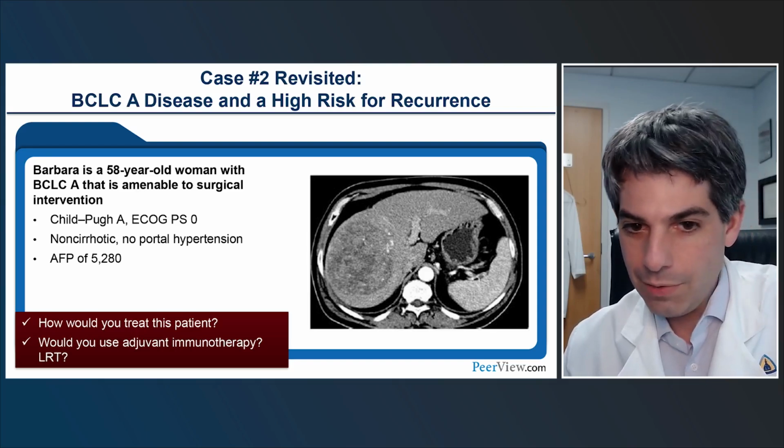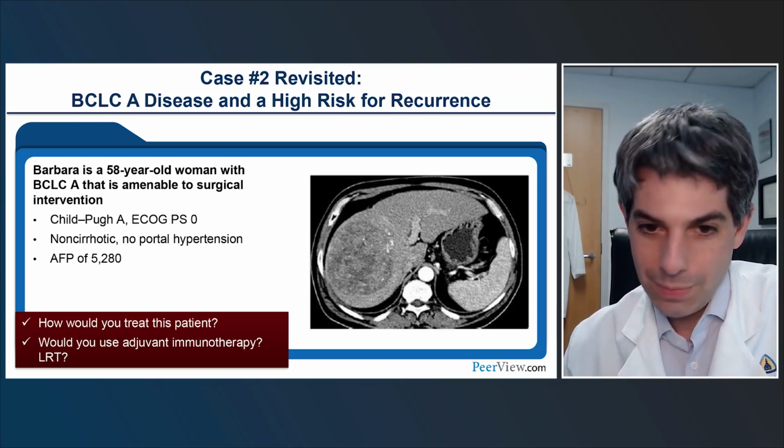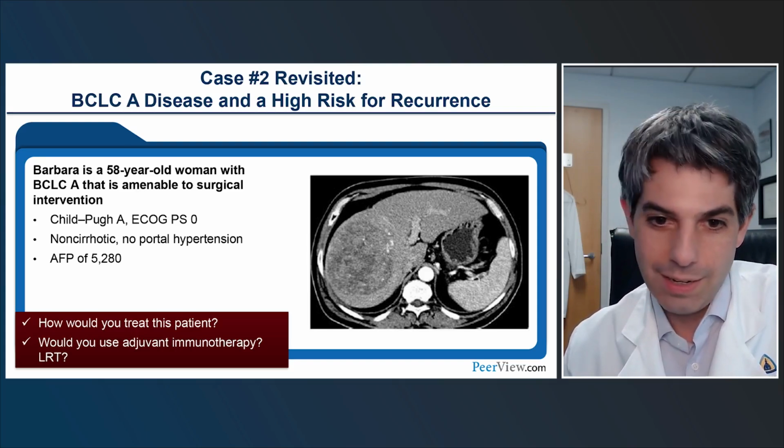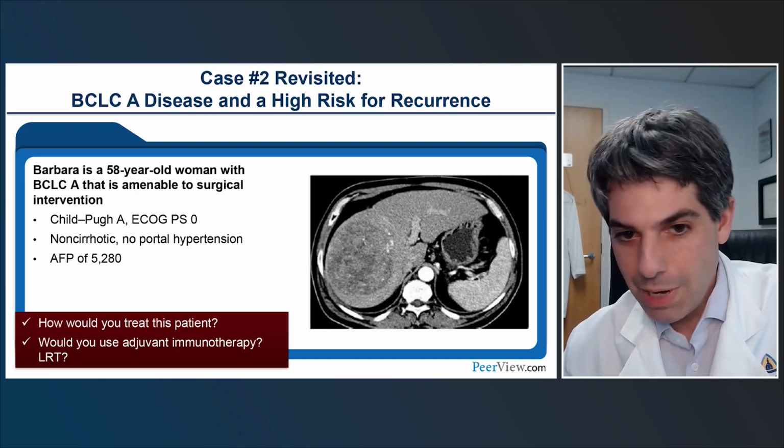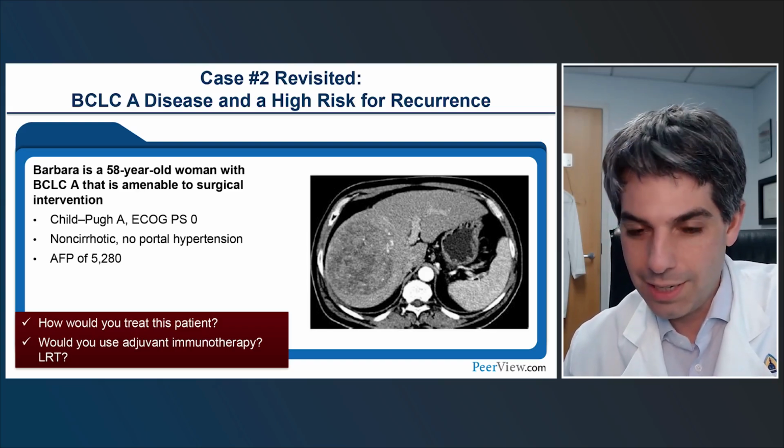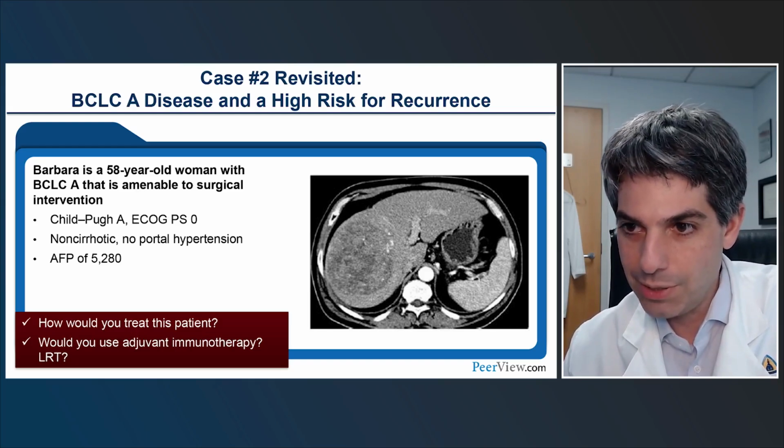Although, if this patient were to, let's say, get a PVE and need a little time for that left lobe to grow, I don't think it would be wrong to at least discuss immunotherapy as somewhat of a bridge to surgery. I don't know what your thoughts are about that.